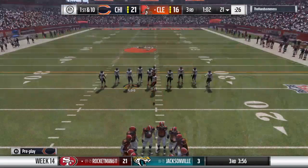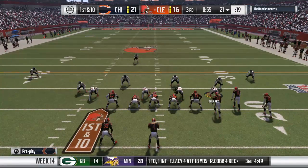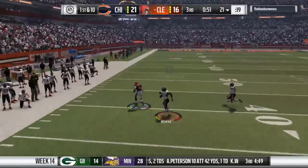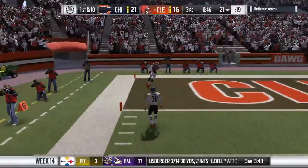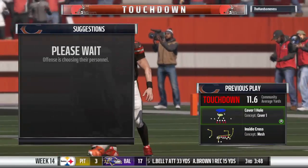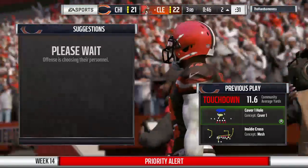3rd time's a charm, right? 2 incompletions. Had to have it on 3rd, and they got it. Yeah, they stuck with it, weren't daunted at all, and picked it up. They'll look to throw. Oh, he's got a man wide open, complete. Past the 20. And all the way in. Touchdown, Cleveland. Josh Gordon, 78 yards. And once again, the Browns are back in front.